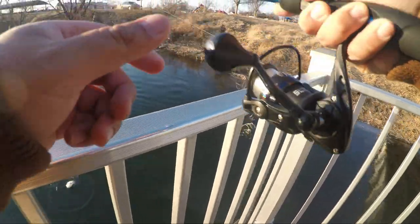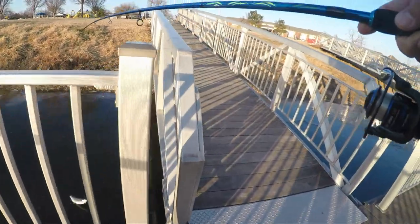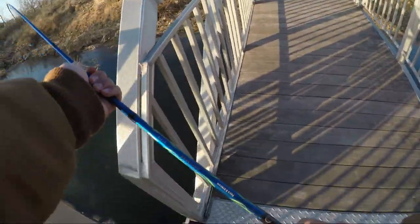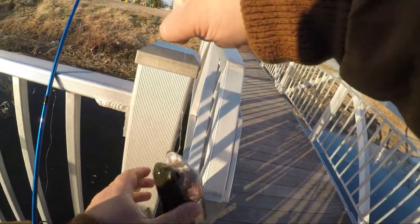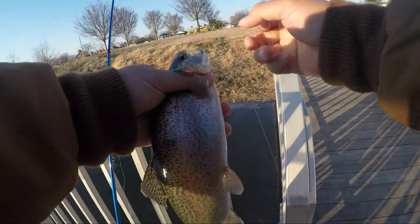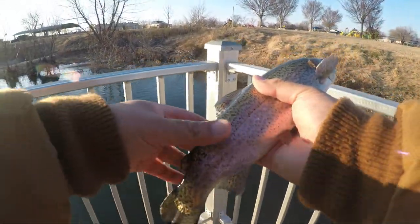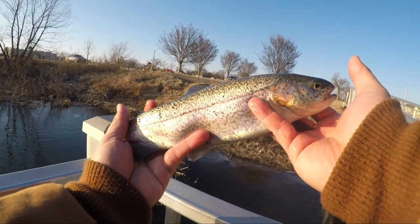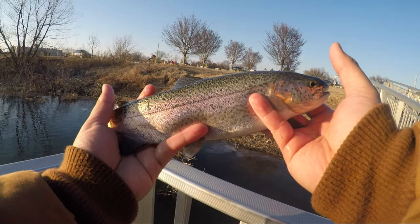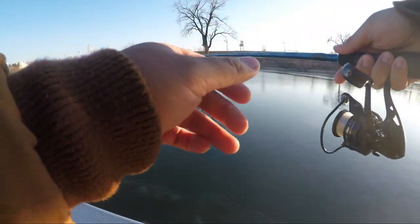Okay. I have no gloves on, so. Oh, man. So they're loving the balls of fire. They are loving the balls of fire. And here is second fish of the day, or third actually, with the little bluegill. Beautiful, beautiful fish. But let's cast back out.